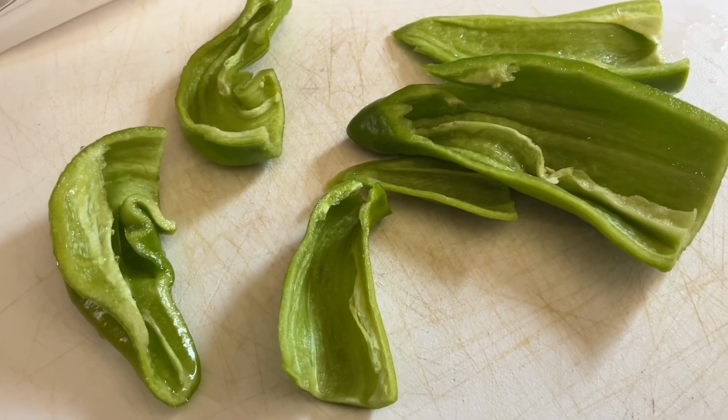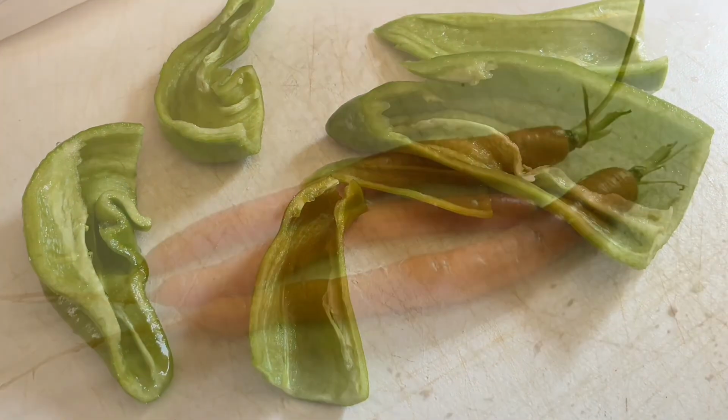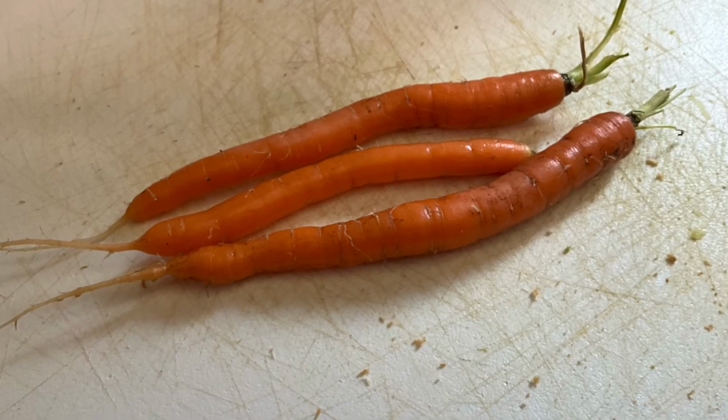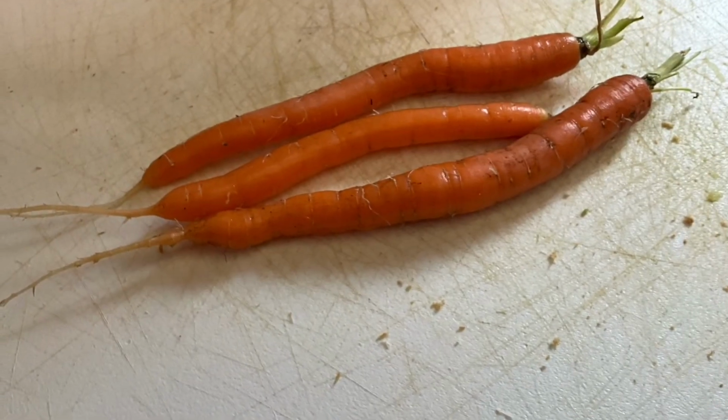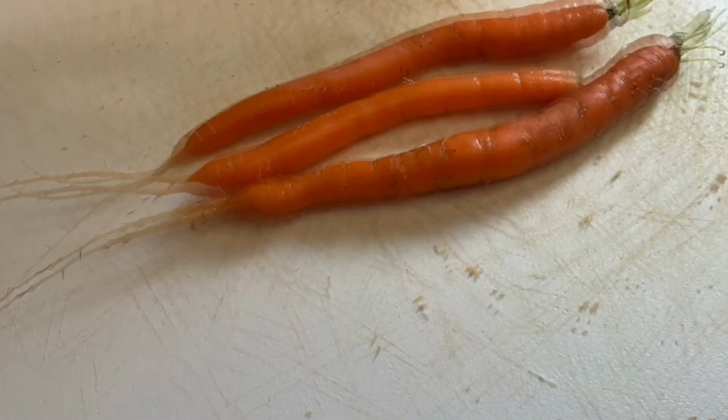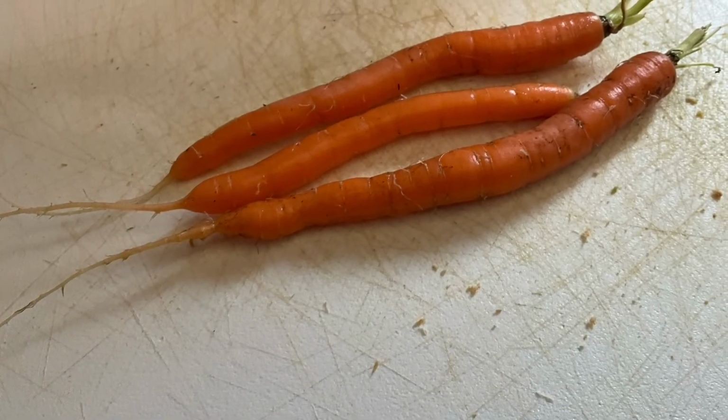I don't have to do a lot of chopping either. Also, I went out and got a few little carrots. Now, I know they're not really big, and I could have waited for bigger carrots, but I like the smaller carrots, and they're tender and sweet.